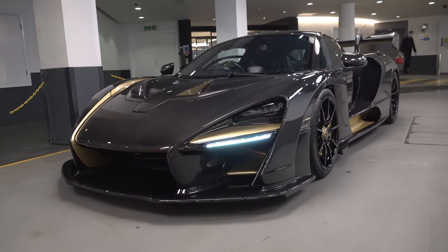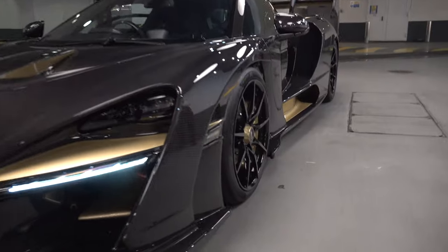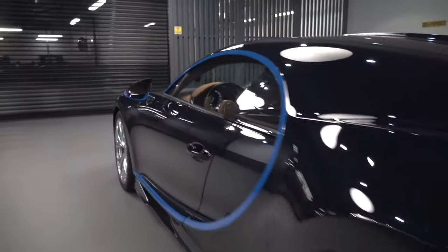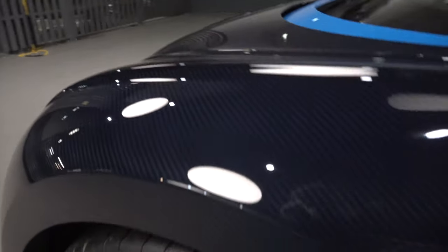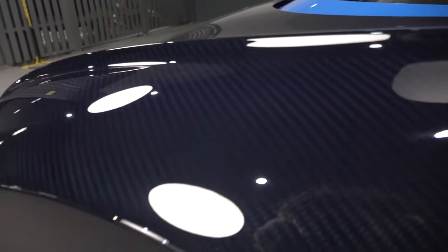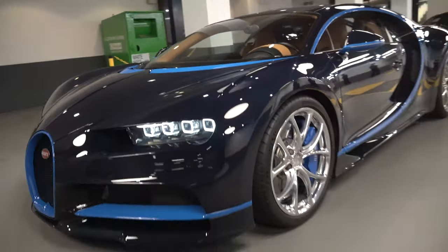The Senna's in race mode at the moment, looking super low. Not a lot of ground clearance there. And of course, the amazing blue carbon Bugatti Chiron. Both of these cars with exposed carbon fiber weaves. This one, obviously having the blue tint to it as well.